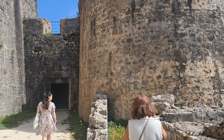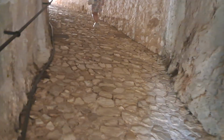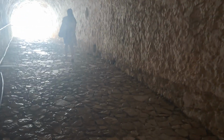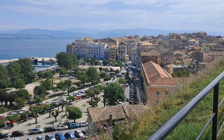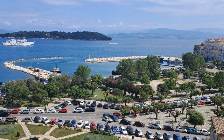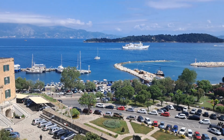And now we're going to head down through this tunnel over here. This would have been where the donkeys and carts would have come, bringing all their goods up to the fortress. Where we're standing on the first level here, just looking out towards the sea of the new fortress.